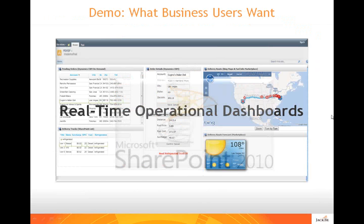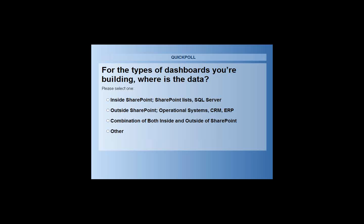Now, what do business users really want here? Well, they really want these real-time operational dashboards. So we want to show you what this looks like, and we want to give you some insight into what this is going to give you. But first, we want to have another poll here, and we want to see where you're getting information from for the types of dashboards you're building. So let's put this poll up here.